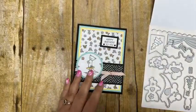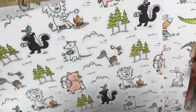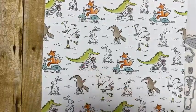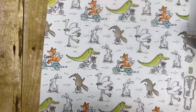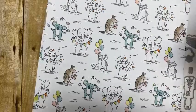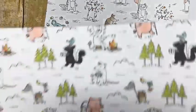The only thing I wish Stampin' Up! would have done a little bit differently is that there is only a die to cut out one of each of these images from the designer series paper. For instance, on this one you have the die to cut out the little alligator on the bike, and it coordinates with this one right here. So you just have to pair up which piece of paper has a stamped image with the die that coordinates with it. You only have a die to cut out one of the elements from the designer series paper.